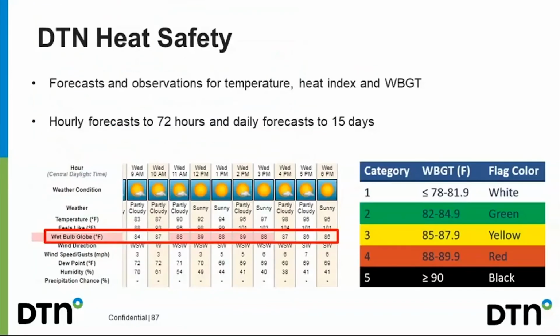So here's an example within Weather Century where you can understand what that wet bulb globe temperature is going to be on an hourly basis and also on a daily basis after 15 days. There are several different categories you can utilize to understand the intensity threshold of the wet bulb globe temperature and what that means to a human. And you can see here that code black is the highest level, and measures should be taken to mitigate the risk of heat stroke on your ramp workers.